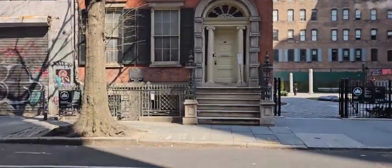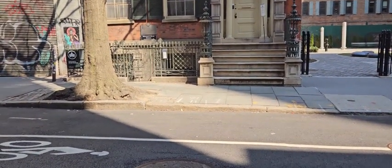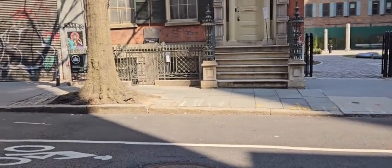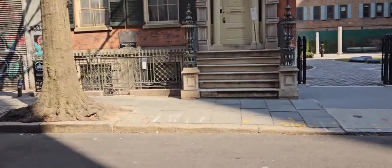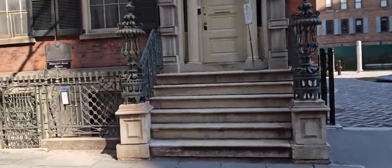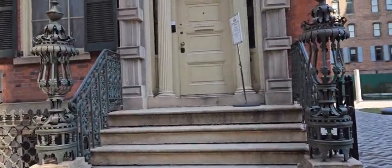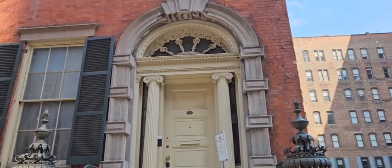What's special about this house is that it's one of the only 19th century family homes in New York City that has remained intact, both the interior and exterior. So it's now a museum, and inside we have the original home furnishings and clothing of the Treadwell family. I'll give you a closer look at the beautiful architectural design on the front door.